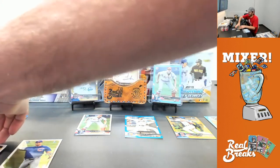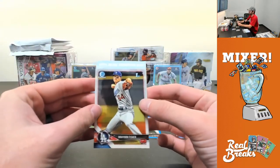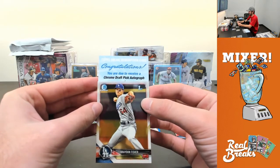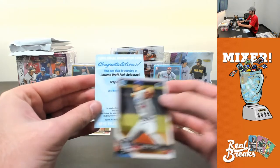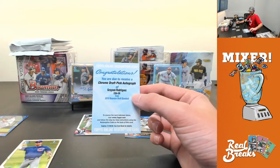All right, here is your redemption. I do not know of any more wrestling breaks coming up here soon. Chrome draft pick auto of Grayson Rodriguez. Rodriguez is Orioles. Orioles to Justin and Ashley.